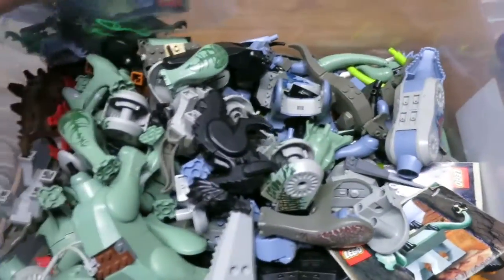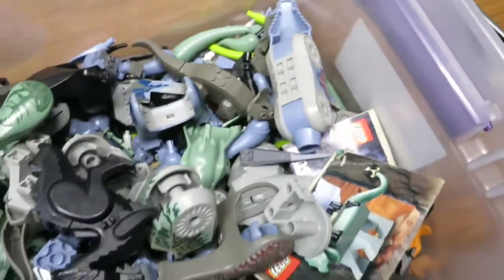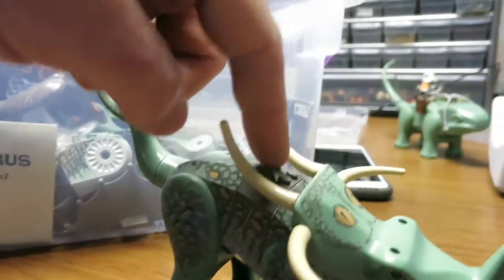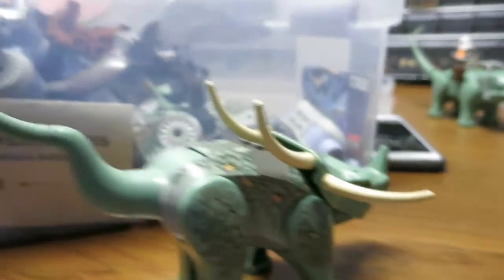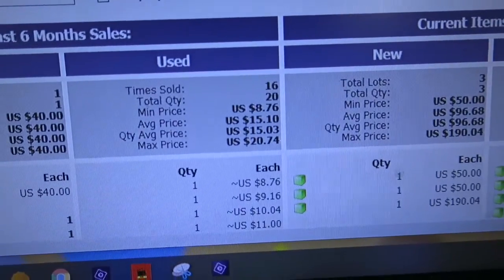So I went and grabbed my dinosaur bin, which is normally right there, which I'm sure I could put a lot of this together. I just don't have time. Other priorities someday. Well, that's it. I just need to find these 2 gray pieces, which I had some in here, and then these 4 tan horns in the tail. And the used price is 15 bucks.